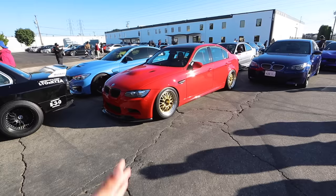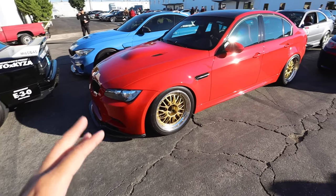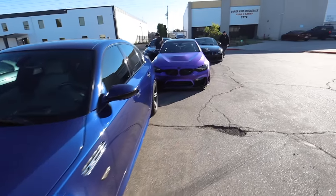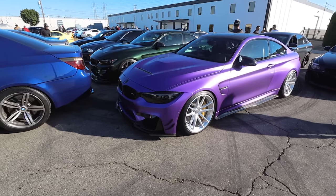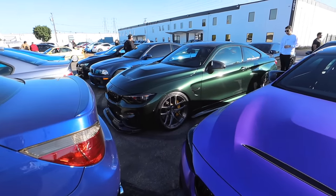These are more round. Red E90 M3 with BBSs on. I think it's Hellrot red, Japan red maybe. Gorgeous. He's even got it super clean right now. V10 M5. Also, look at the purple on this F82 M4. Beautiful wheel setup. Nice contrast with the HREs on that purple paint. We've got another, it's like a darker green on the F82.